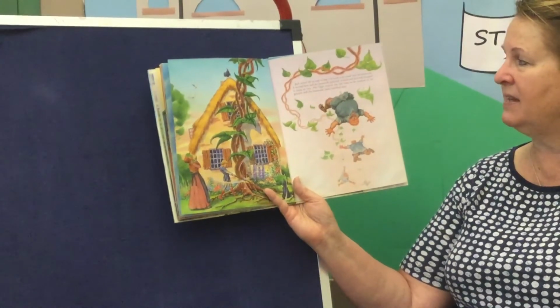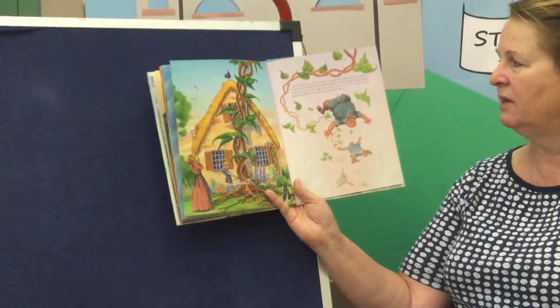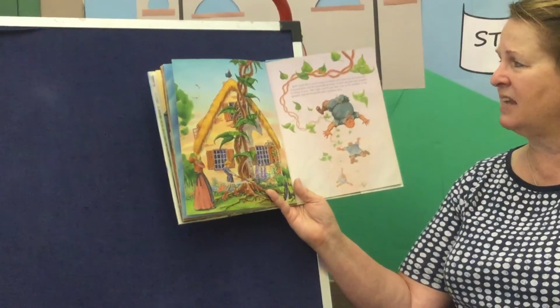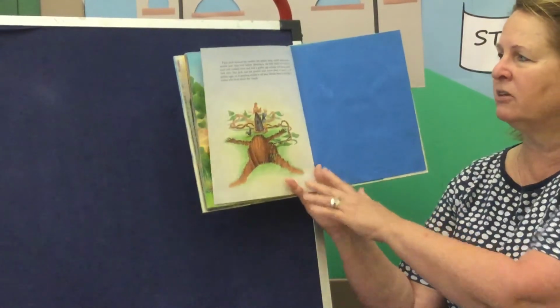A second blow and the beanstalk quivered. A third, and Jack had chopped it clean in two. The ogre roared one last time as he crashed to the ground, and the beanstalk came tumbling after.